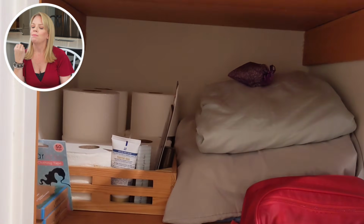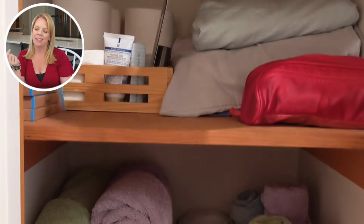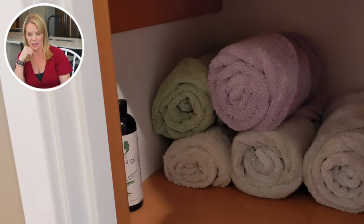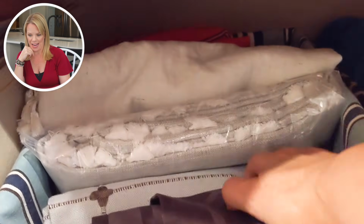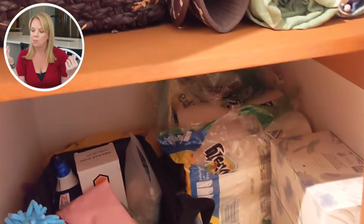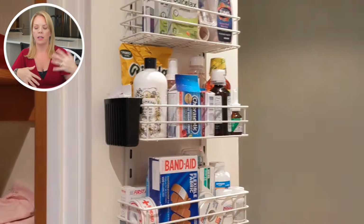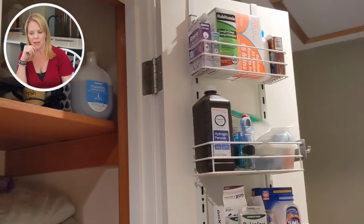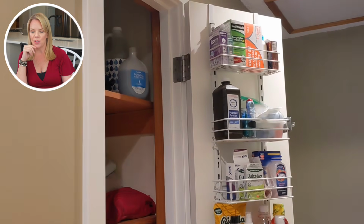Bathroom products, less categories. This is definitely a butterfly. Ooh, but they're taking time to really roll their towels. Still, though, it's fast, it's simple, it's easy. They're not putting all their bathroom products into tons of categories. They're just using a big basket to toss all the cleaning supplies in. And they're using the door. Oh, this is smart. Yeah, good butterfly storage.